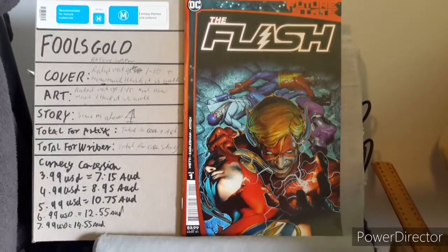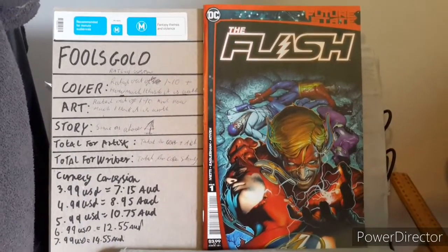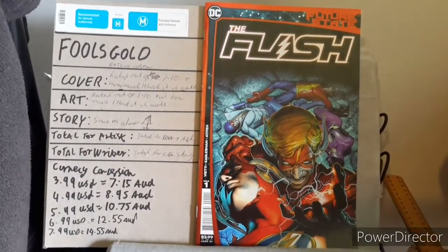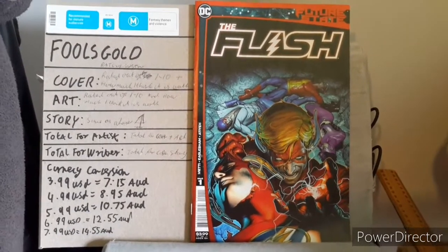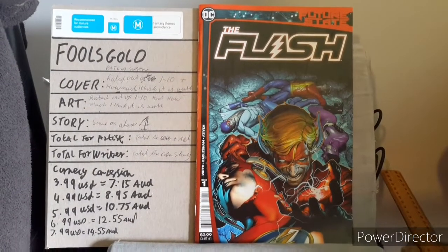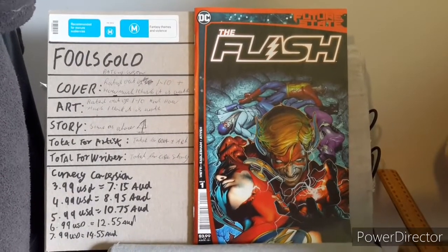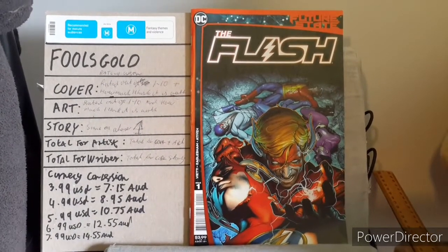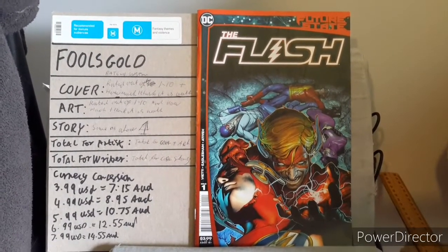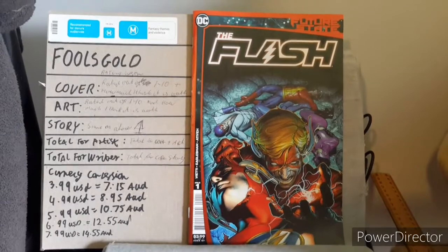Now, quickly moving on to the story. Of course, I brought up the locations before. We are told this does take place after the Death Metal events. And I'm also wondering if a lot of these future state titles are actually taking place in regards to the Elseworlds Earths, so not the main DC comic universe, but the Elseworlds Earths. And that's why I'm starting with The Flash here.